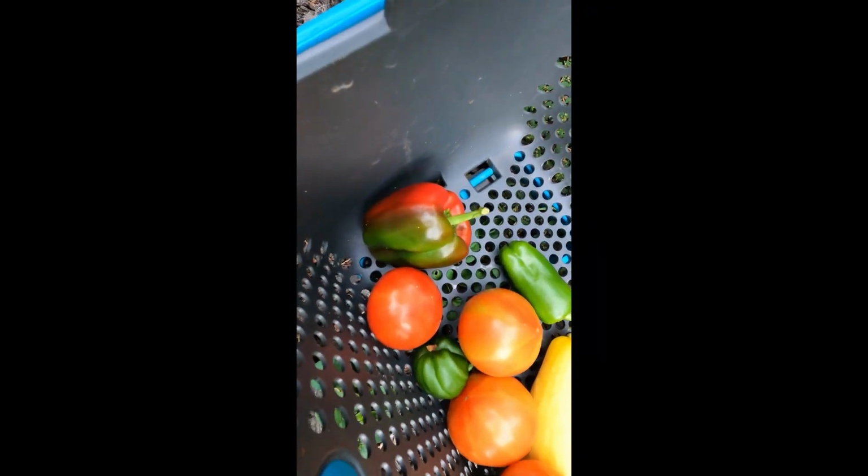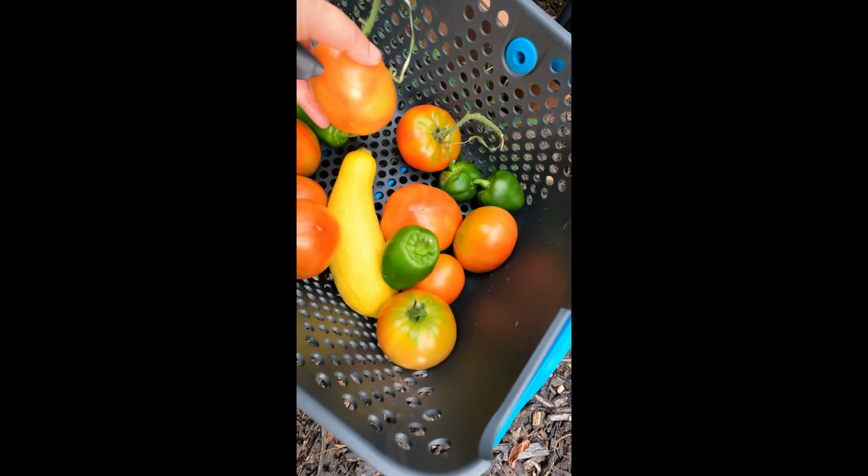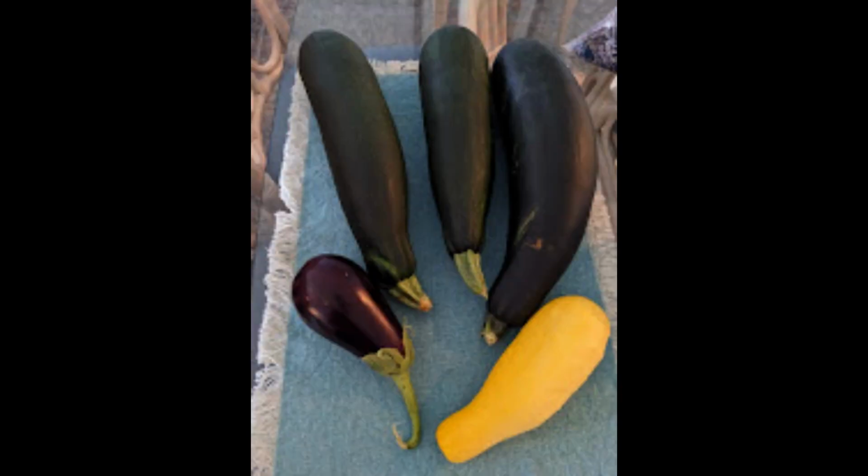So as you can see, we've been enjoying lots of tomatoes and peppers and squash and eggplant, cucumbers. We've been able to share some with our family and friends, which is great.